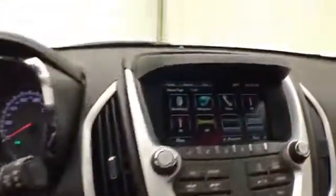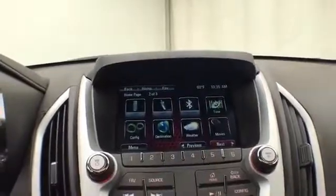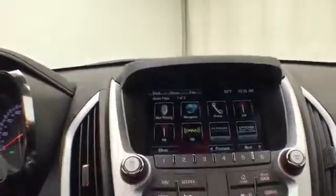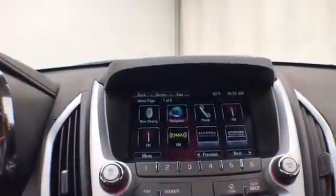Controlled by buttons on the steering wheel, cruise control. Large 6.5-inch touchscreen infotainment system. For radio, it's also satellite radio capable. Navigation.